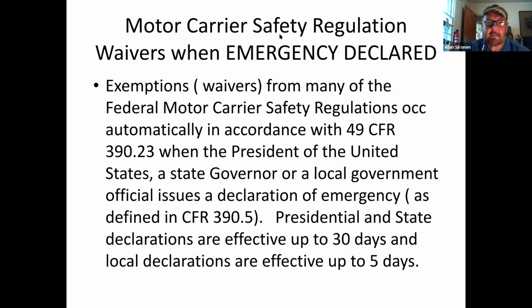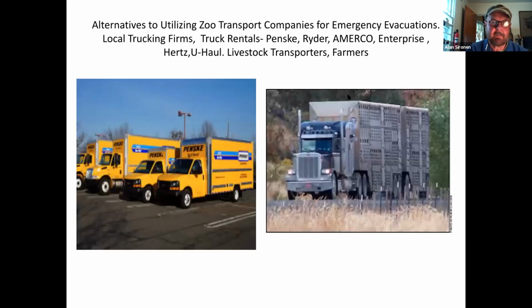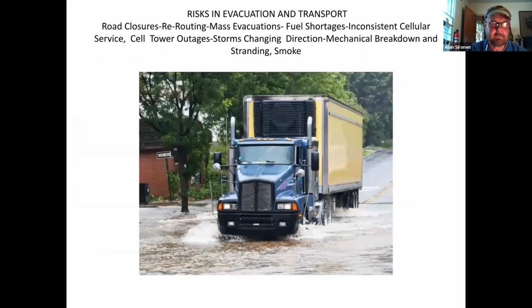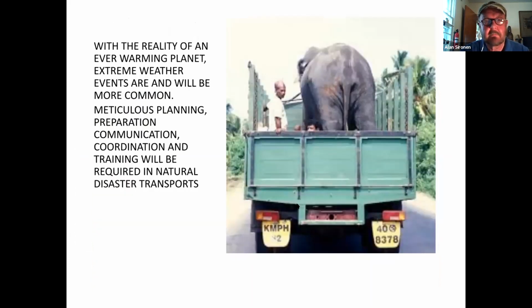And to follow up, I just say with the reality of an ever warming planet, extreme weather events as we see are more and more common, and meticulous planning and preparation and communication, coordination and training will be required in natural disaster transports. That concludes my presentation. If there's any questions, I'd be glad to take them.